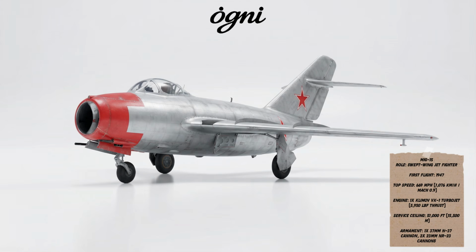MiG-15 shocked Western forces during the Korean War with its incredible speed, agility, and heavy armament. Featuring swept wings and a reverse-engineered British turbojet, it reached Mach 0.9 with ease. Over 18,000 were produced across the Soviet bloc, making it the most produced jet fighter in global history.